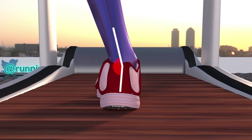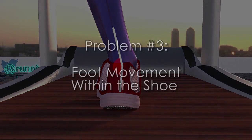Some papers argue that it's not how much people pronate, but the pronation velocity. Other papers argue it's about how long someone stays in pronation. What about the midfoot pronation and supination? Is that important? The fact is, there are no standards. So if someone tells you that you overpronate, what standard are they measuring you against?